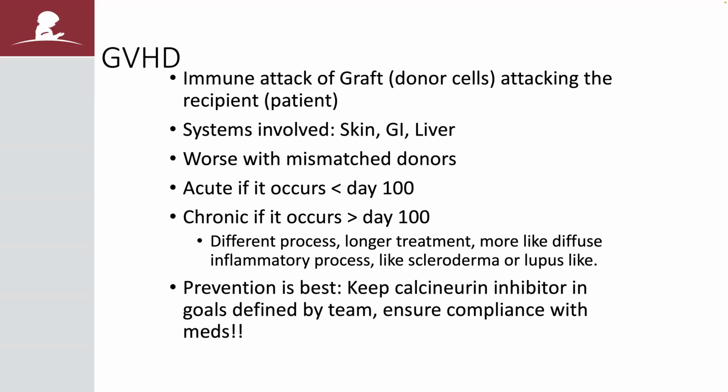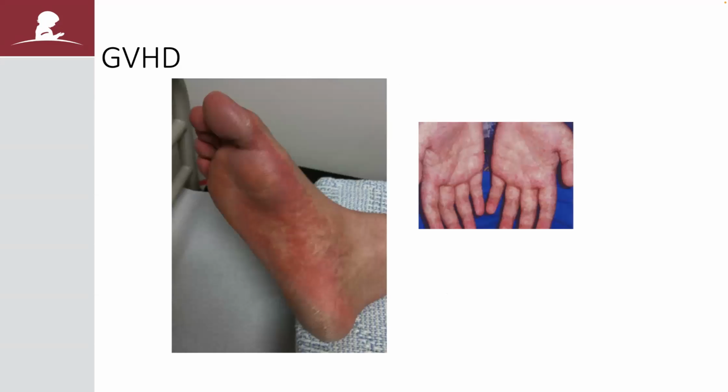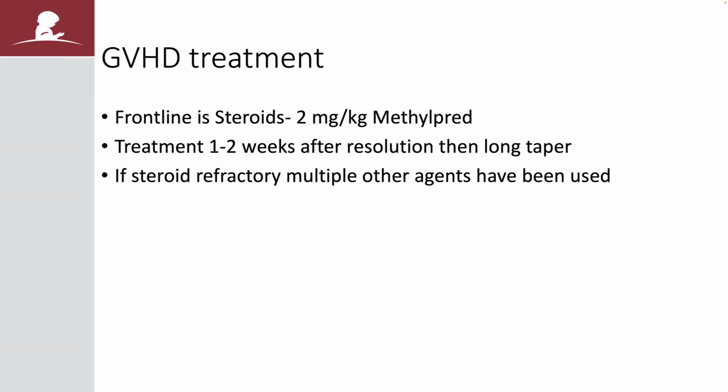And then the adult volunteer donor must be willing and healthy. Graft rejection is not that common now. We know how to prevent it from happening, but graft versus host disease is the common lethal thing. So these are pictures of what graft versus host disease of the skin looks like. It's a skin rash, and usually it doesn't spare the soles of the feet or the palms of the hands.